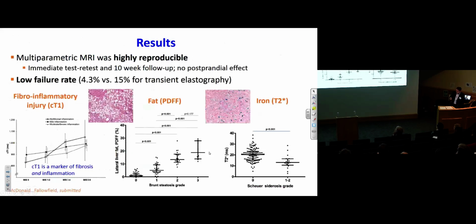And just to sort of gloss over some of this, it was very reproducible. We did in and out of the scanner testing, and we also got people back after 10 weeks and repeated it, and had very good reproducibility. Had a good success rate. The failure rate was 4% compared to 15% for transient elastography or FibroScan in this study.